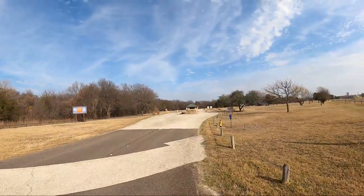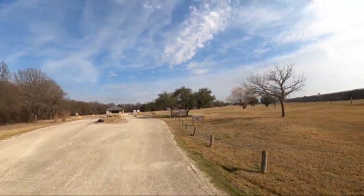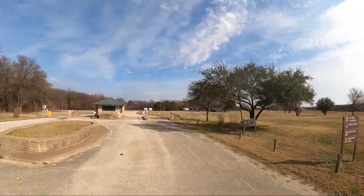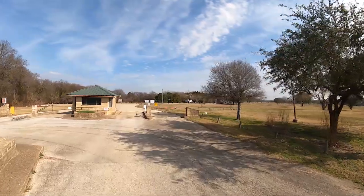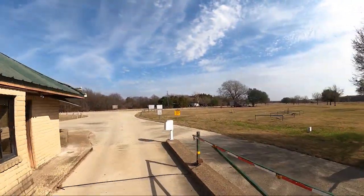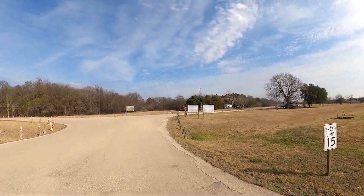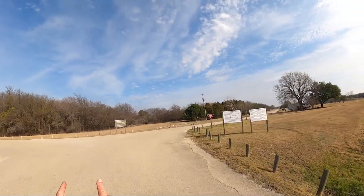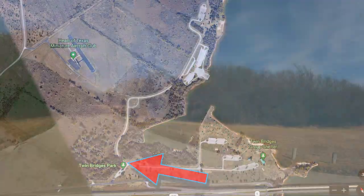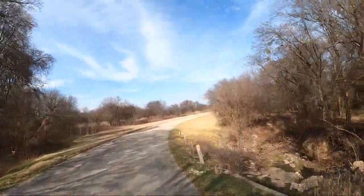Cue the music! So we are camped at Spiegelville Park, which is the closest park to the Twin Bridges Day Use Recreation Area. There is no day use area. There's no place to swim. Not really anything other than a boat ramp at the Spiegelville campground. So you have to come over here. There's two directions. We're going to go to the boat ramp first, and then we'll wrap up at the group pavilion area.